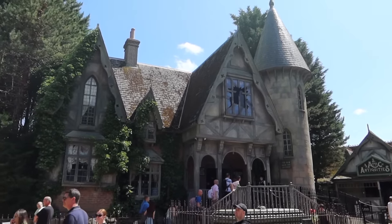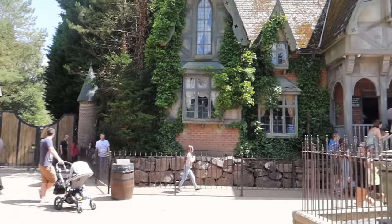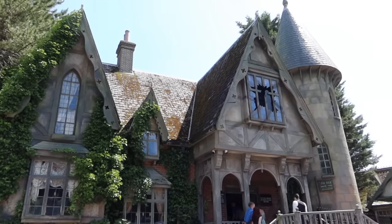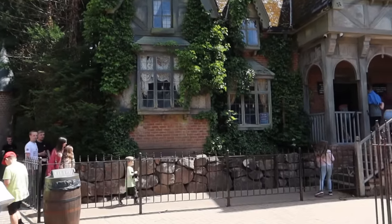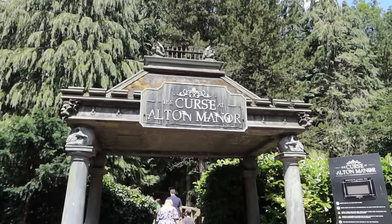But here we are out the front. Beautiful attraction. Hey, how you doing? Theme Park Wide on YouTube, right? Hiya. Hello. Let's go and join the queue. I say join the queue, literally. We're straight into the pre-show. Let's go.